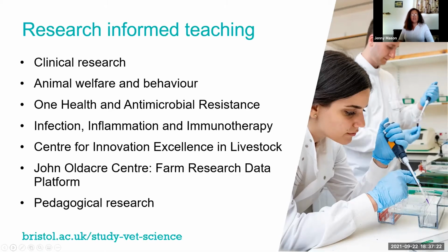We have a really, really strong animal welfare and behaviour team, of which Sue is one of our key members, and they will be researching across a variety of species, both companion animal and farm animal, and looking at how we influence the industry and the systems to really improve animal behaviour, welfare and well-being, and that then we feed forward to you as well.